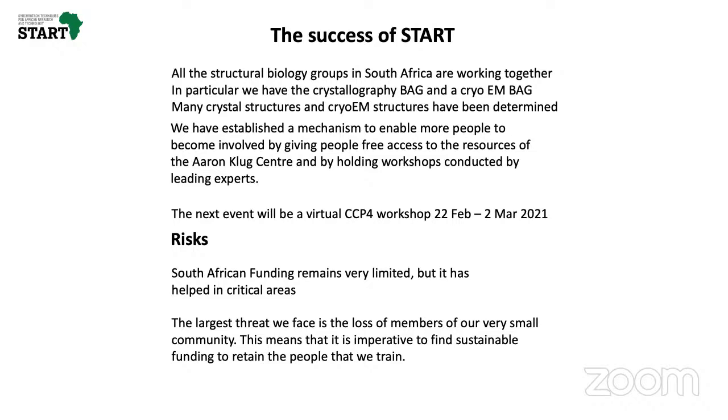Okay. So the risks involved in doing structural biology are that funding remains extremely limited. And the largest threat that we face is the loss of members of our very small community.